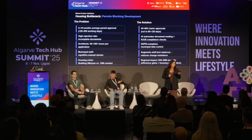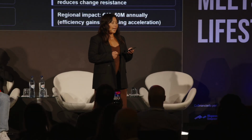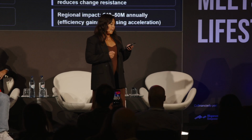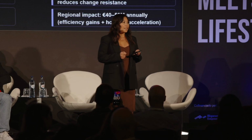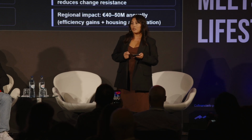PermitHub reduces approval times by 40 to 60%, cutting delays from months to weeks. Our AI automates document reading and compliance checks. By augmenting staff, not replacing them, we unlock 40 to 50 million euros in annual economic impact for the region.